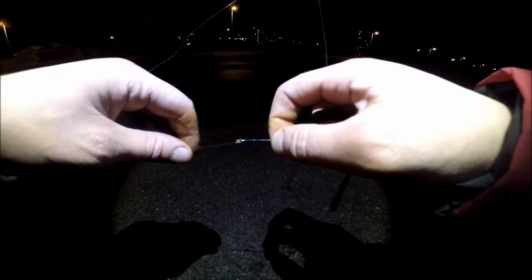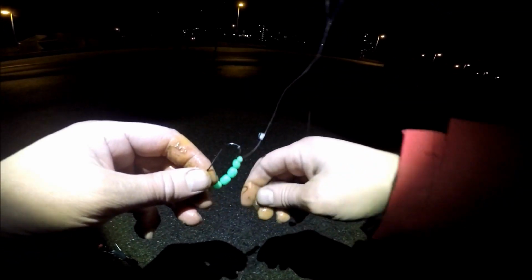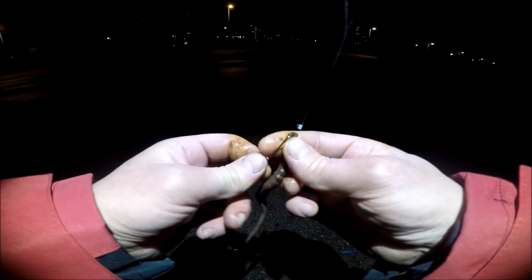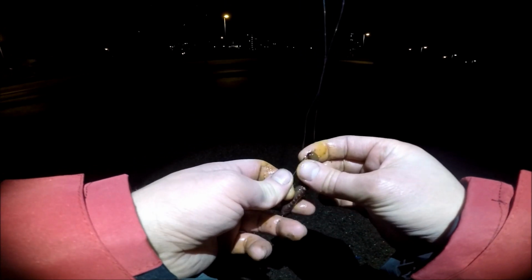And the bottom hook has quite a long trace, just over a foot long. It's a 1 up, 1 down. Definitely need to look into it. I think I've got a baiting needle somewhere in the tackle box. Oh, so much juice coming out of there. There we go.